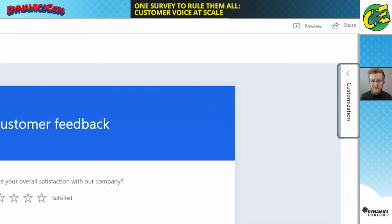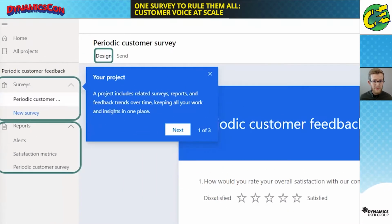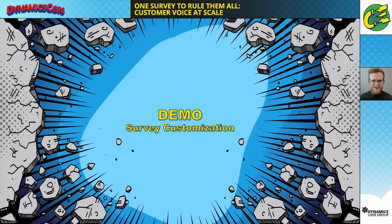On the right, you've got that customize tab, a little pop out. We'll look at that in just a moment. And then we are currently in the design tab. You can also go to the send tab. We'll have to do that in a demo in a few minutes. All right, let's jump into a demo.